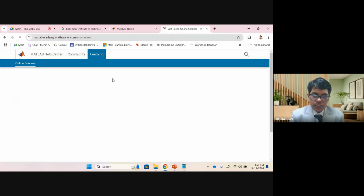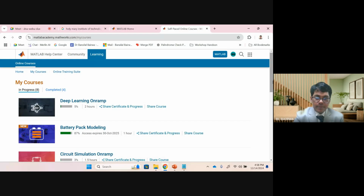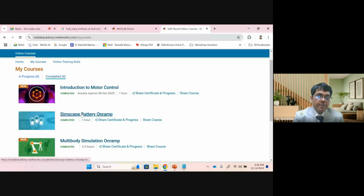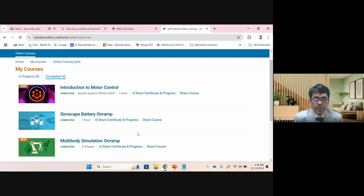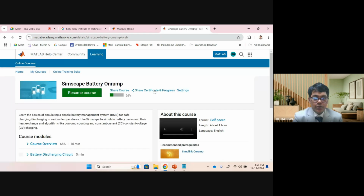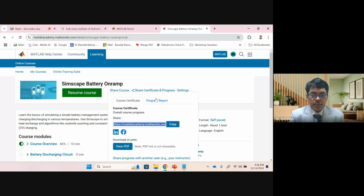In my courses there are 92. Earlier it was 82, now they have increased. You can see I have completed some courses. This is the Simscape Battery one. Here you can see the certificate. You click on this, you will get that process. Whatever I have mentioned, the same thing will be there. You should try to get it. Here you can see the certificate. It will be helpful for you. Now you can see my certificate here.